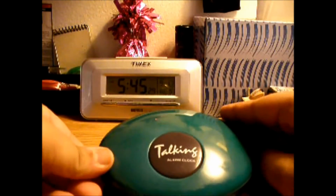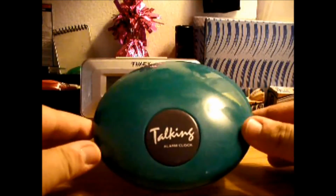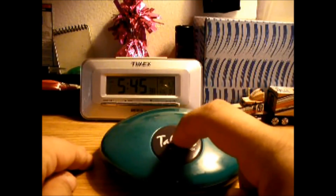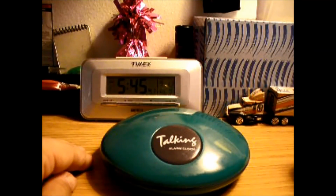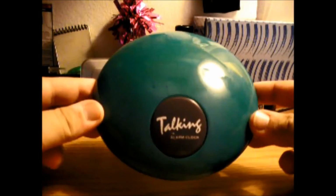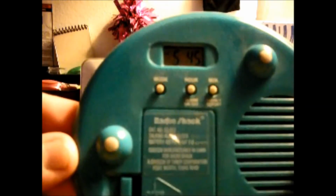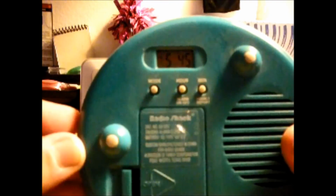And then the mode button, you have your time set. 2 beeps indicate your alarm set. 3 beeps indicate that you are set to go. And then, obviously, there's only one button that you really need to push. The purple one. It's 5:45 p.m. And that's all there is to it for the little Radio Shack 63-913 alarm clock and talking clock.